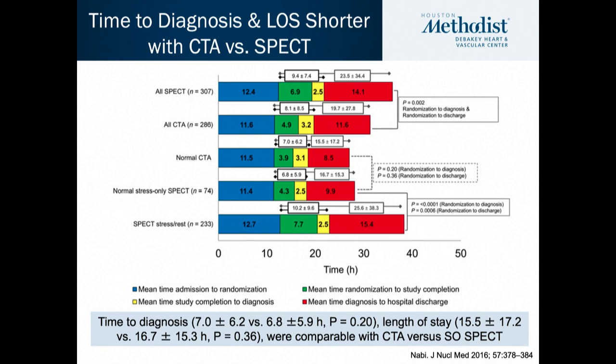So this may be more relevant for institutions that may not necessarily have radiology performing these tests in the middle of the night. This can be reassuring that even if you choose a CT strategy where you come in the following morning, it still will be a faster technique than a lot of other stress tests.